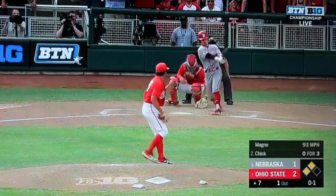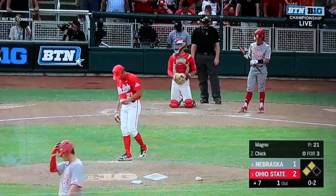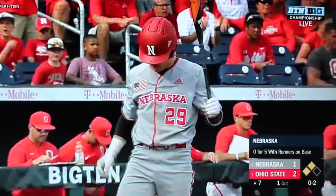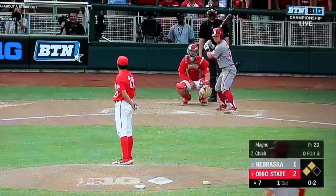0-1. 0-2. Of course, Andrew Magno's thinking something very different. He's thinking about a strikeout. Definitely, yes. You see him reach back for more. He can throw it in the mid-90s. He'll work 91, 92, and when he needs a little extra, he's got that breaking ball to go with it.